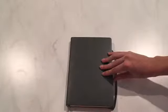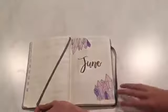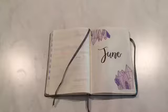Today I'm going to be showing you all my June plan with me. For June, my theme obviously is crystals. Purple are the main colors and themes, but before we get into the hectic month of June, we're going to have a look back at May.